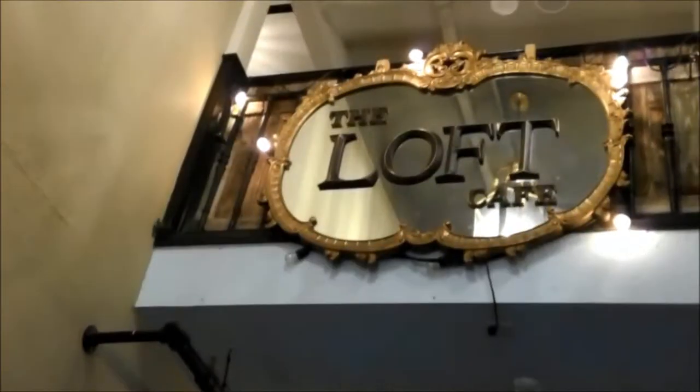They got mailboxes right there. Aren't they cute? The old mailboxes. Got them all right there. I guess for everybody. And there it is, called the Loft Cafe up there. Cool. Really, really cool.